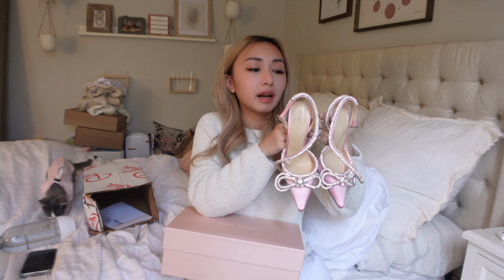But aside from that, if you guys have any questions about these shoes, be sure to let me know. I am going to return them, so I'm not going to be able to give you guys a review on how they wear and tear. But I can try to give you as many answers as I can from being able to handle these shoes and try them on in my house.